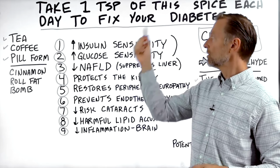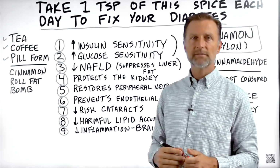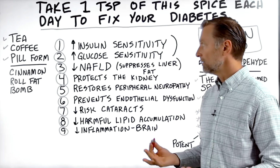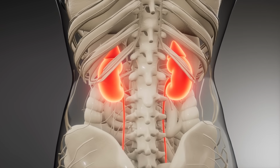Number 3, decrease the risk of getting non-alcoholic fatty liver disease. If you're going to lower glucose and lower insulin, you're going to suppress the fat on your liver. So you're going to have less fat in your liver. That's a cool benefit. Number 4, it actually has protective benefits in the kidney.